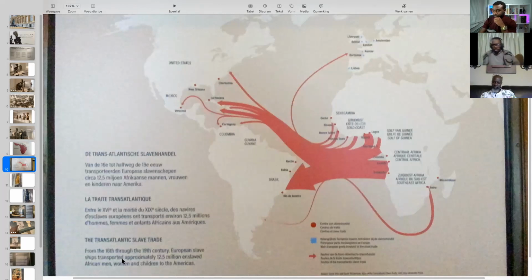Here they say that from the 16th through the 19th century, European slave ships transported approximately 12.5 million enslaved African men, women, and children to the Americas. That's a lie. Even though they give you the map, they give you false information. It's not 12.5 million, more like 100 million. They took more than 100 million people from Africa, and many of them died at sea on the slave ships. They were thrown overboard. Just a small percentage made it to the so-called New World of Columbus.